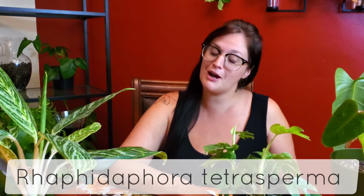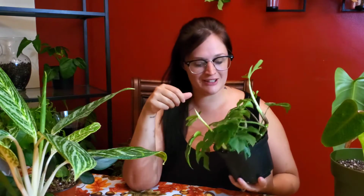This is a Rhaphidophora tetrasperma, otherwise known as a mini monstera, and this one was gifted to me by my friend Alex. She had been battling thrips with this guy for a very long time. She gave him to me, and I kept him outside the entire time after spraying him down really well. When I brought all my plants back inside, he's always been in quarantine. He's never really around other plants.